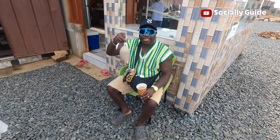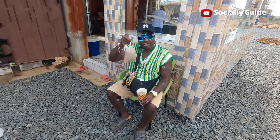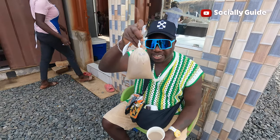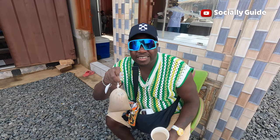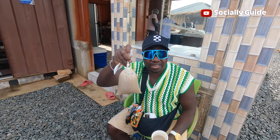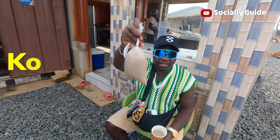So on a normal day, this is how Ghanaians consume cocoa in Ghana. So this is how cocoa looks like. Now we are in Ghana, and it costs four cedis. Four cedis is about 20 pence, not even $1. Well, this is how the cocoa looks like.